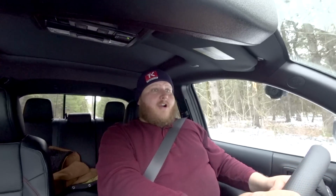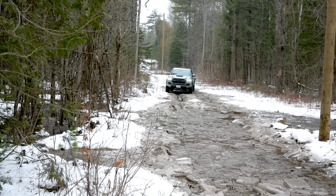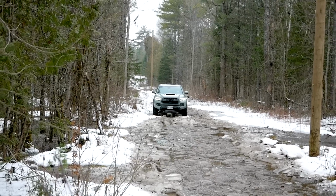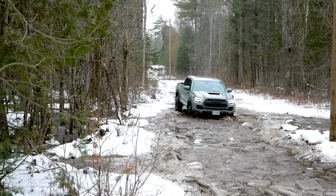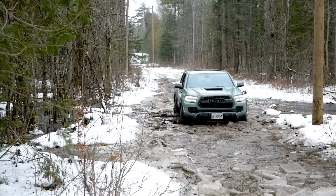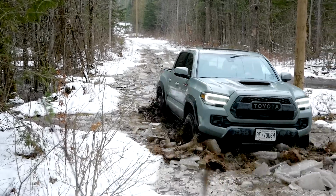And we're off, back into the ice. Now, of course, with broken ice in front of me, this becomes a little bit easier. But it's no picnic out here for the Taco. And oof, yeah, right away I can already tell you that the clearance here, having not even 10 inches of ground clearance, is going to matter.